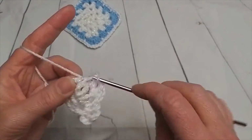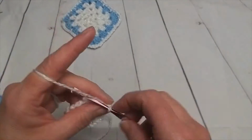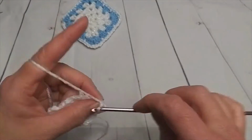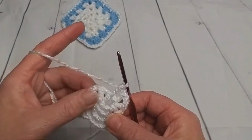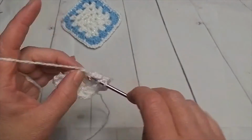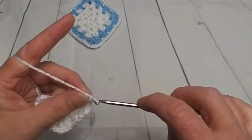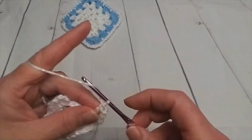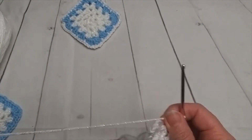So we go treble, 1 chain, treble. That's a V-stitch. 2 chain, V-stitch again into the corner. Don't forget that chain in between. Right, 1 more corner to go. So we're going to have a V-stitch, we're going to have 2 chain, and we're going to have a V-stitch. I will put on the comment part what a V-stitch is, just to remind you.